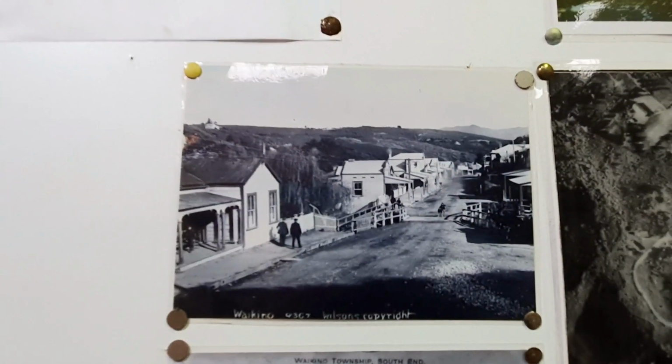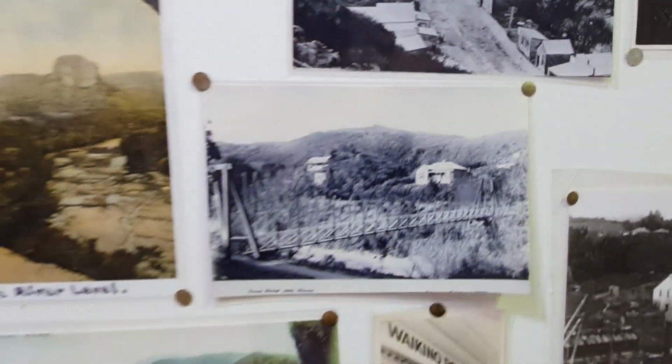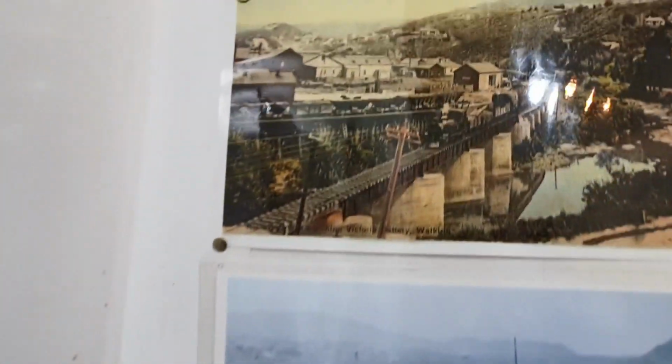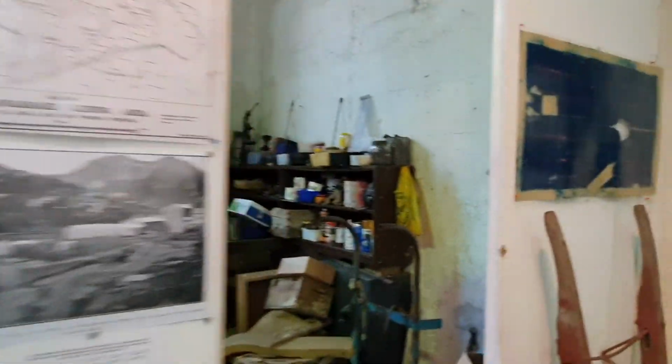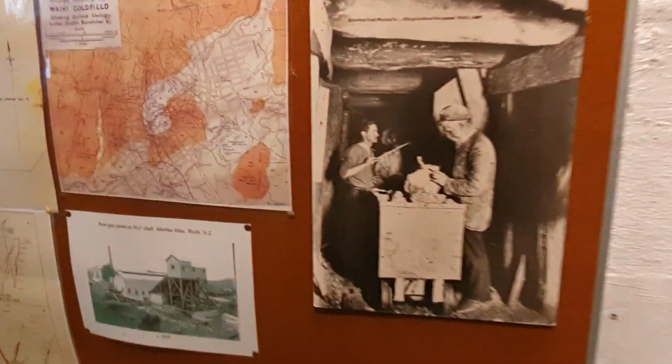Look at what the town looked like though. It had like houses and everything. It's gone. Crazy to see what this place actually looked like back at this time. Okay, that's not part of it. Oopsies. Sorry about the glare on the photos. That's how mine is. Sorry, quiet everyone.